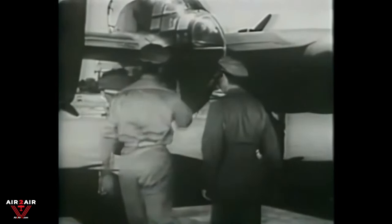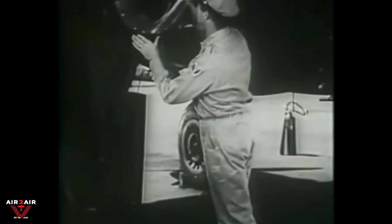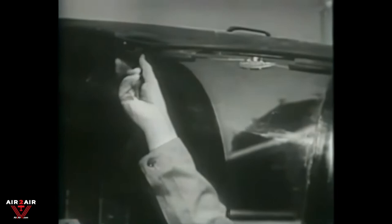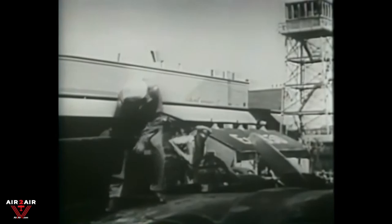All hatches and doors must be closed and locked. Otherwise, they'll blow open and probably off when the plane's in the air. So each one should be checked. The radar operator's top hatch, rear entrance door. Now you can get into the cockpit. But you have to climb right out again through the top hatch. Careful not to step on any plexiglass.